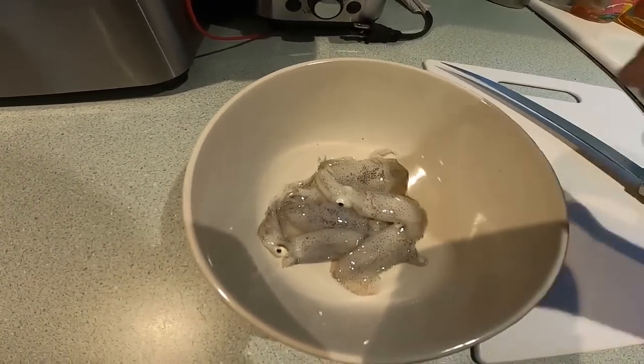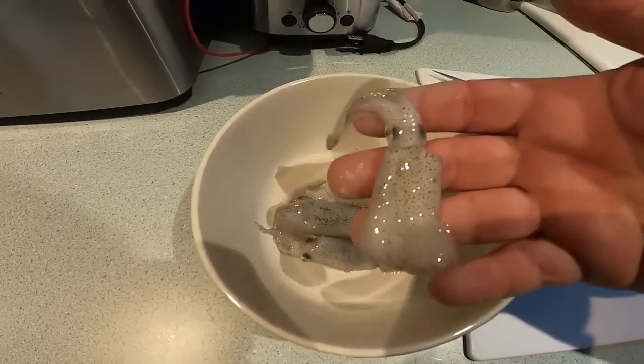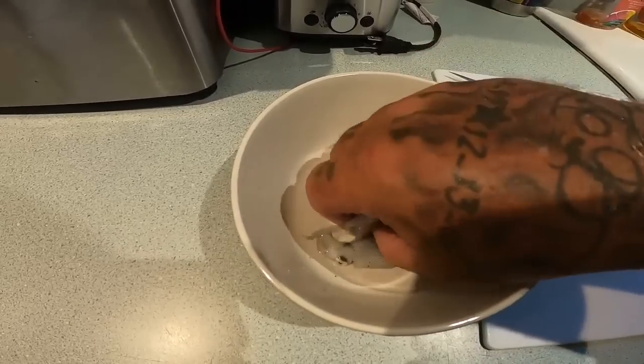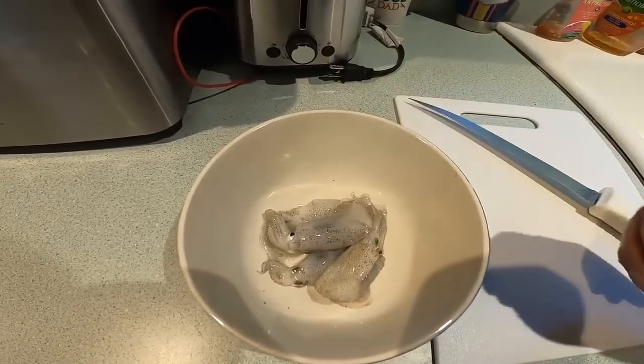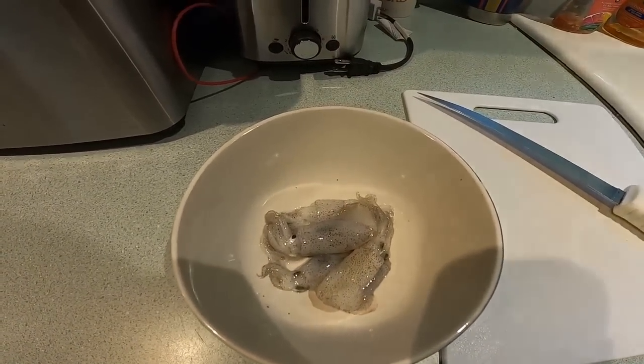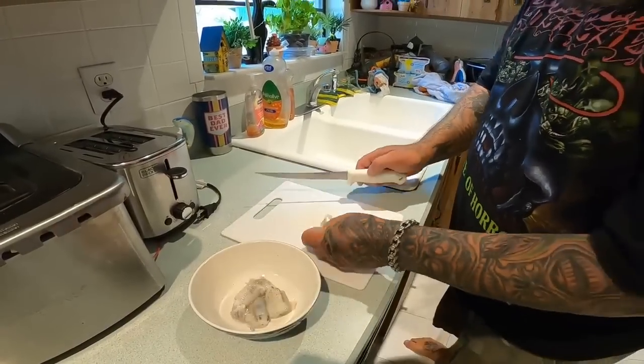All right, y'all. I'm in the process of cleaning my shrimp, and I got some of my squid here. So I'm going to show you guys how to clean these. I'll show you how to clean like 2 of them, and then I'll show you how to cook them. All right, guys. Well, here's a squid.